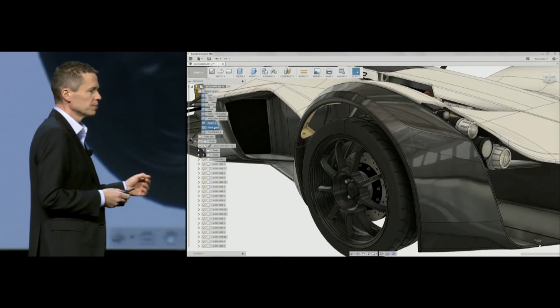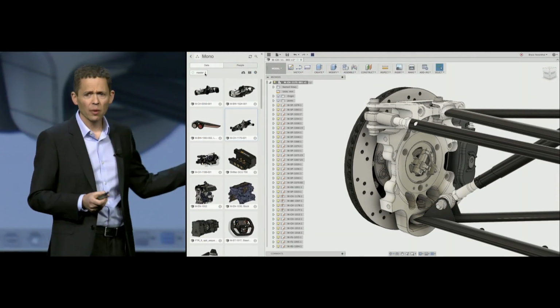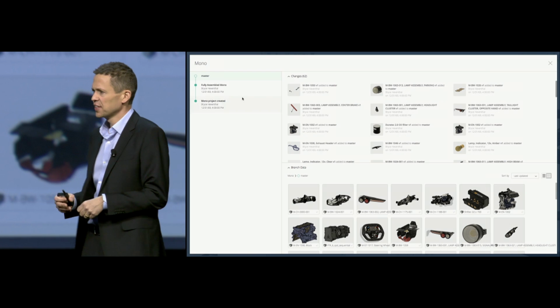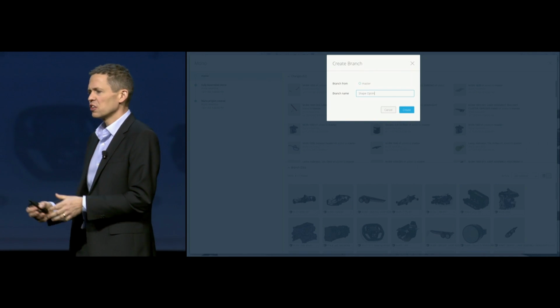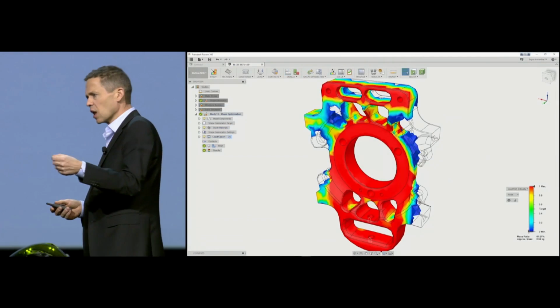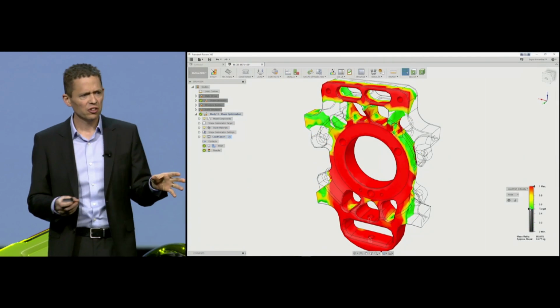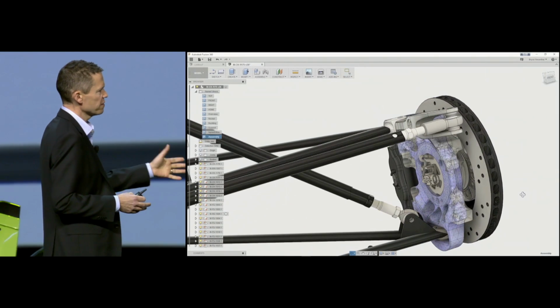In this example, we're going to work on the wheel assembly. First, we're going to create a branch of the design that allows us to evaluate how much weight we can eliminate using the shape optimization technology that I showed you earlier. So we'll add loading conditions, and we'll allow the system to only apply material where necessary to support a predefined factor of safety.